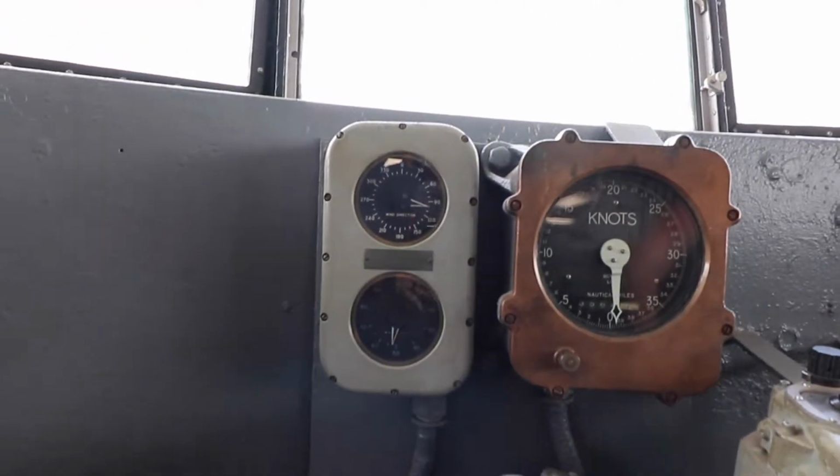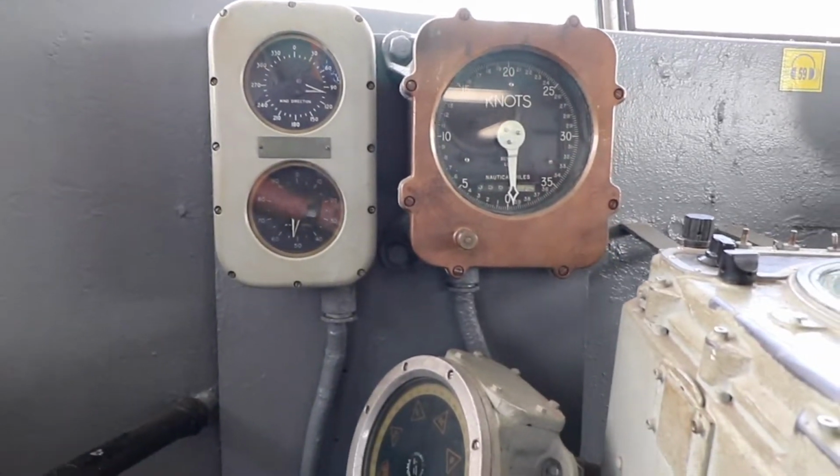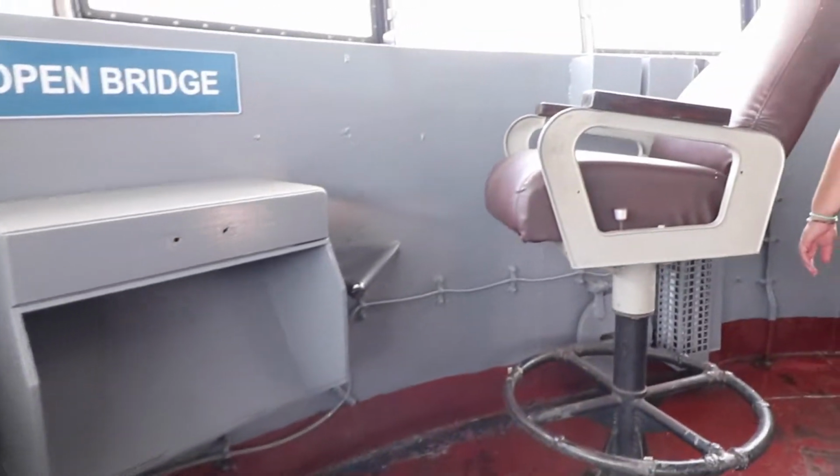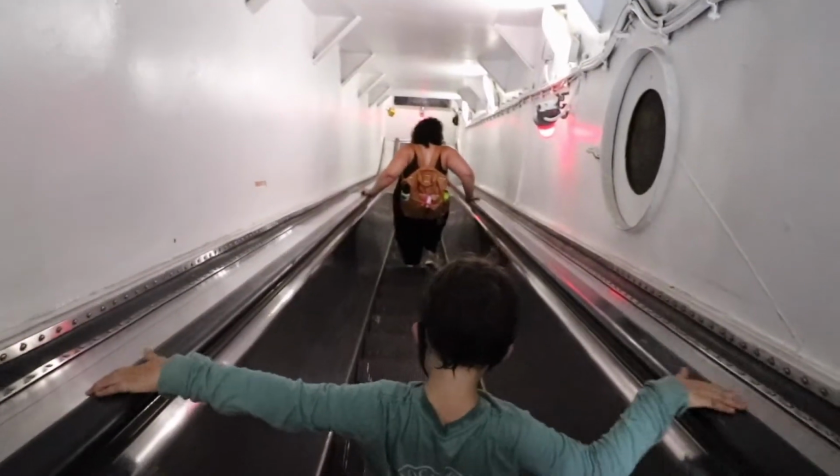Wind direction. It tells you which direction the wind is going, and the speed. Yeah. What's this? Which way should I go?